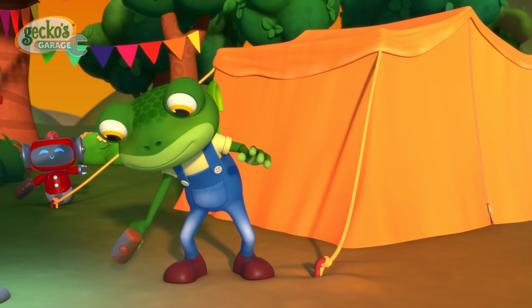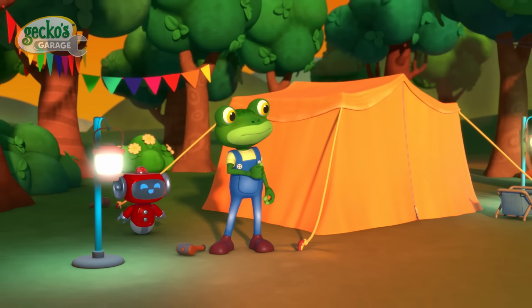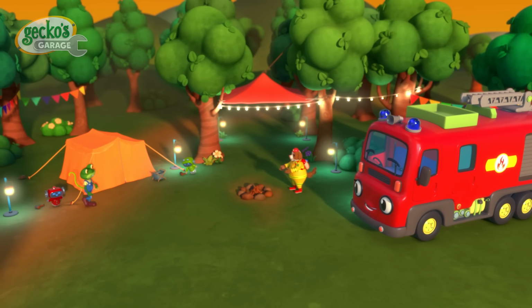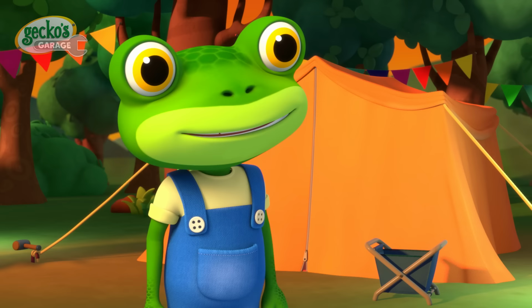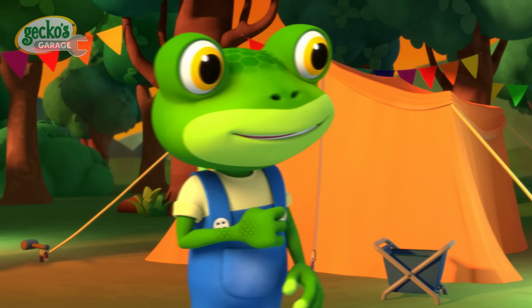Hello, everyone. We're in the great outdoors today on a camping trip with Fiona and Dandy. Gather round, everyone. Dandy's here with some campsite rules to make sure we all stay safe. It's important to know how to have fun and be safe.